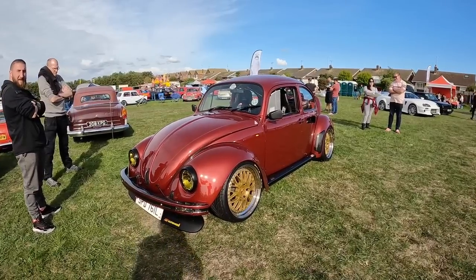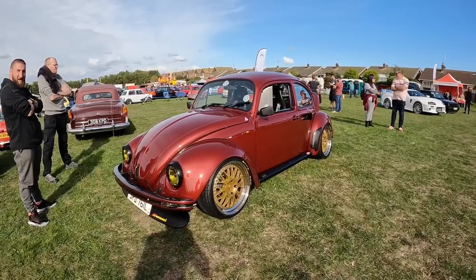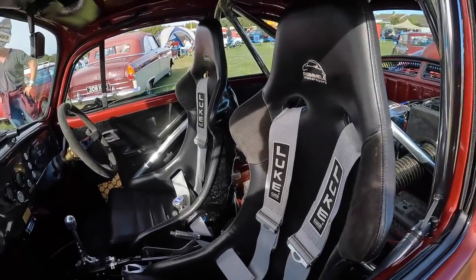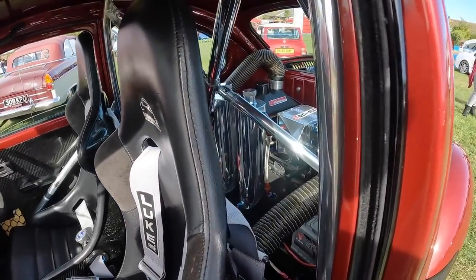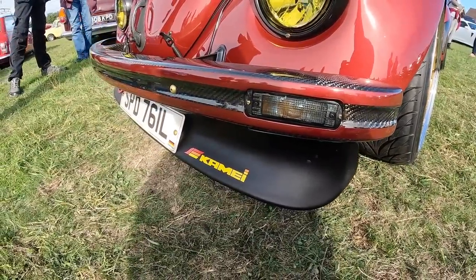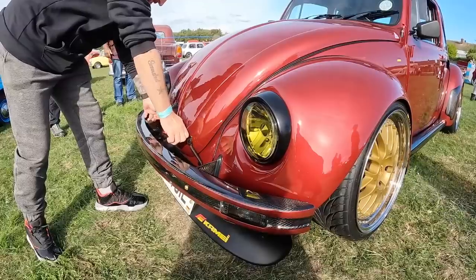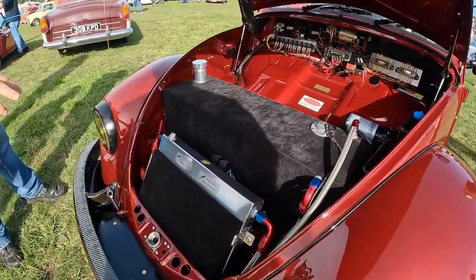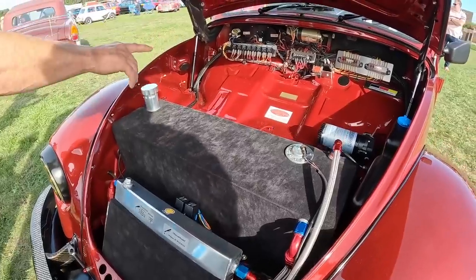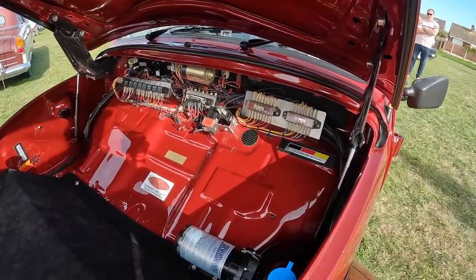Seen this old school Beetle ages ago at a meet. It's probably the best one I've ever seen, to be honest. Into the cockpit, carbon dash, bucket seats and harnesses, proper cage in there. Loads of carbon fibre around it, including the bumpers. Really like that sort of front splitter. This is the radiator for the cylinder heads here. Custom made fuel tank here. The wiring, got a Devil's Own water meth injection there.